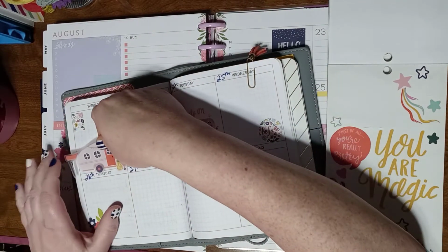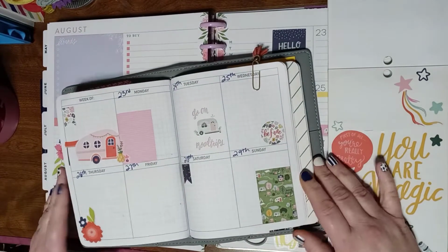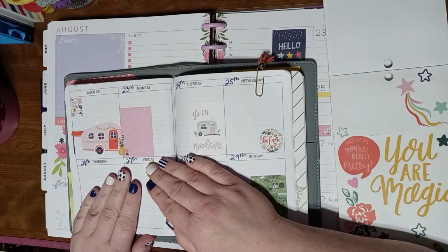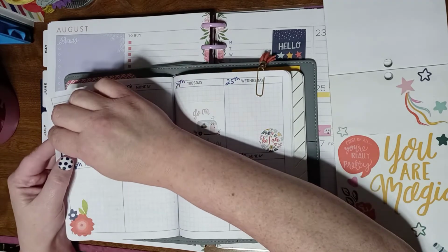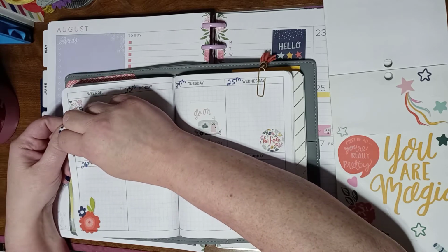Let's see. Let's stick this little guy here. Ooh, that's really crooked. It's all right. No, I don't like it. Wonder if I can get that up without ripping my paper. We're going to try it. If it starts ripping, I will leave it there.